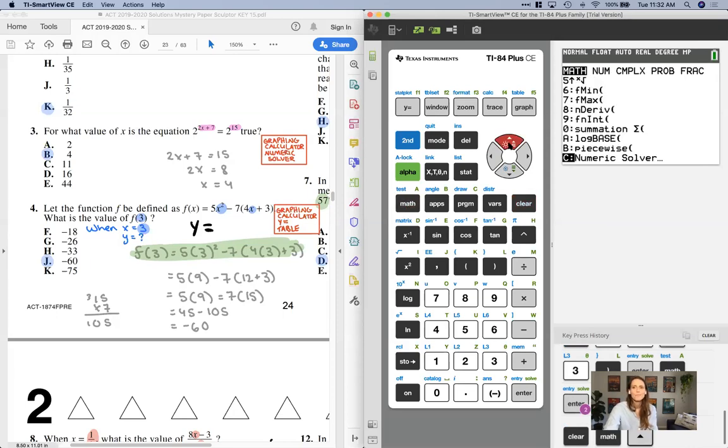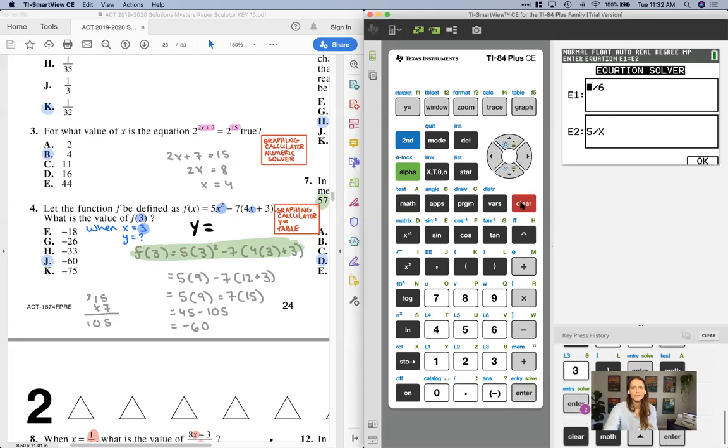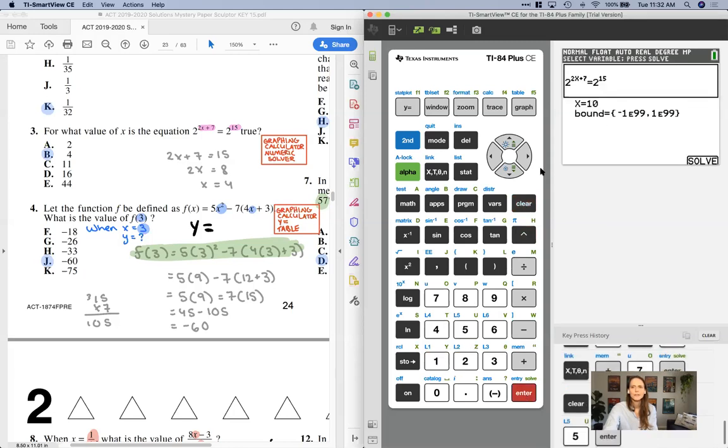So I could go math, then up 1 to numeric solver, equation solver, same thing, and go 2 to the 2x plus 7, and then press enter, and then that equals 2 to the 15th, press enter, and then to solve it, we press the graph button, and it gives us 3.999, which I can round to 4.